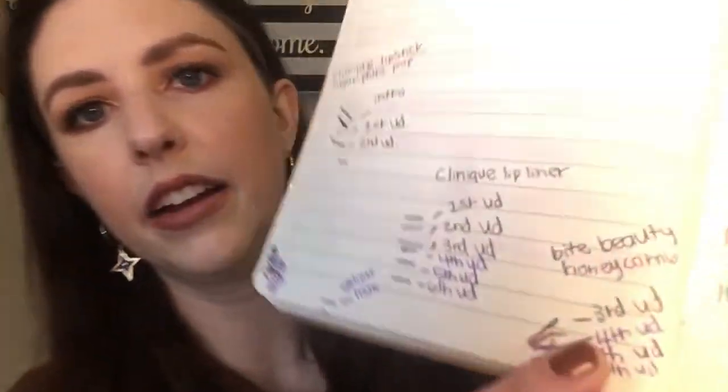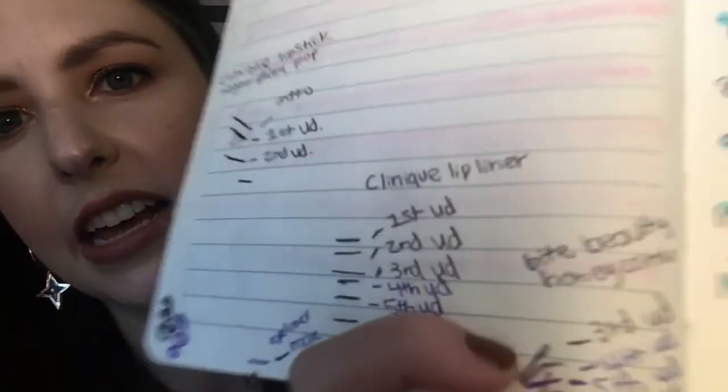I just can't use it too often like that, or it does tend to kind of clog my pores and stuff. It's really not meant to be a blush, but I can get away with using it once or twice a week as a blush. But let's show you the progress lines. Here are the progress lines.